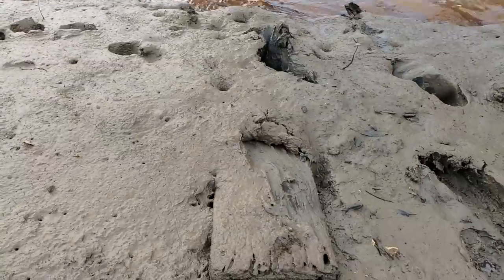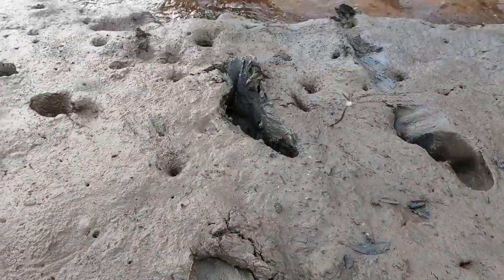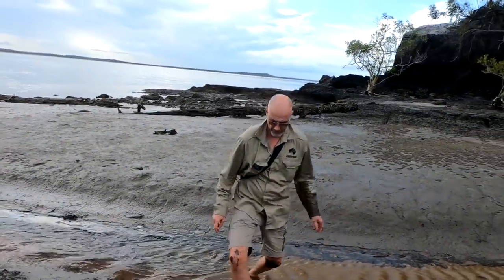Looks like someone slipped on it. Just reading the sign here. I tried it, how slippery it is. I didn't actually, but it isn't obviously the most stable of boards.